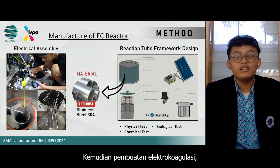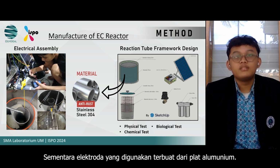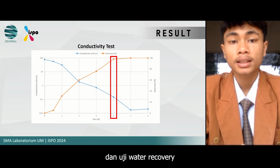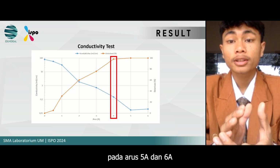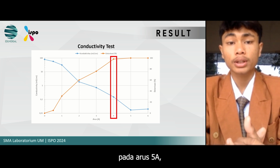Then, electrocoagulation is carried out with the following design reference. The main material is stainless steel 304, which is corrosion resistant for use with water, meanwhile, the electrodes used are made from aluminum plates. The ability of SED desalination can be seen through conductivity test and water recovery test. The following diagram shows the low conductivity test value at 5 ampere current and 6 ampere current, and the highest deionization value at 5 ampere current.